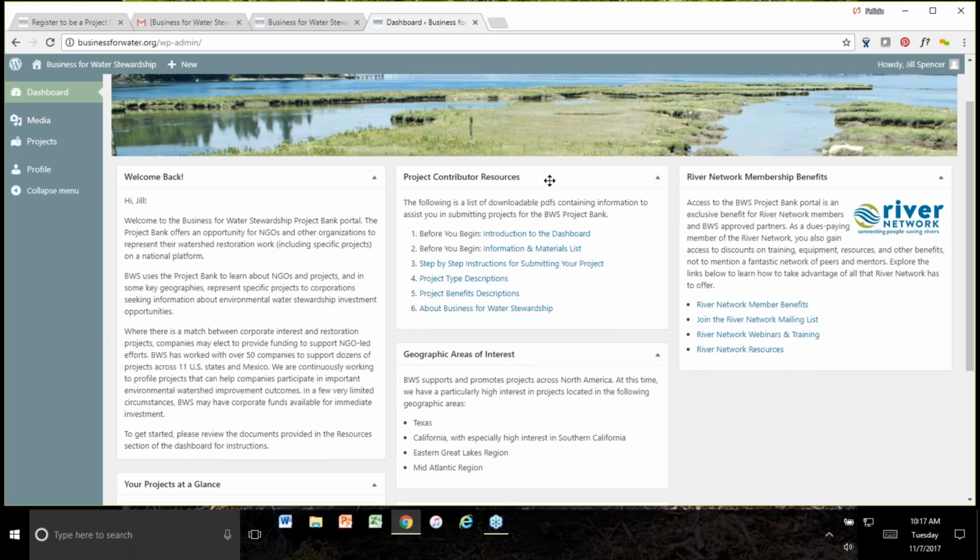The first is this Project Contributor Resources box. This is the box that I referred to earlier that has all of the information in there that is very detailed about moving around the website, about information and materials, and step-by-step instructions, etc. So this is a really important section. These are all downloadable PDFs, so feel free to download those, save them to your computer, print them out if you need to put them in a notebook to have next to your computer while you're working on submitting your projects.